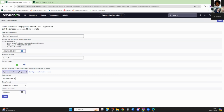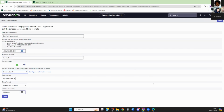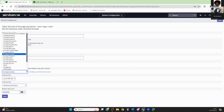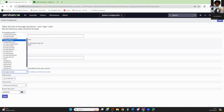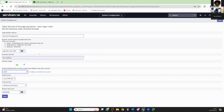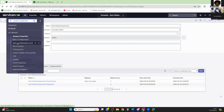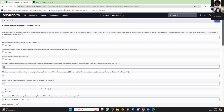There it is. So where it says time zone, click the drop down list, and then it says no. So click on it again. Scroll down. That's it. Is there nothing that says user? Date format. No, because what you're doing is overriding everyone's user settings. So let me just come out and not save it. Basic, my company, UI properties, classic mobile. Let's go to system. Yeah, this is the one I normally see.